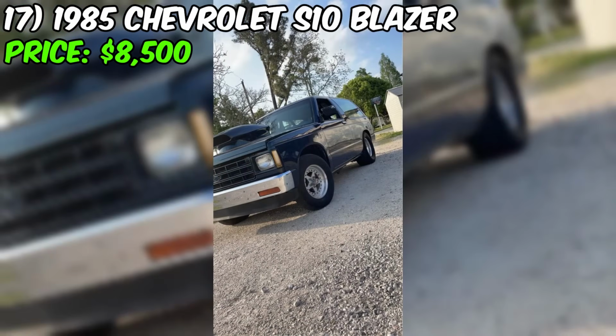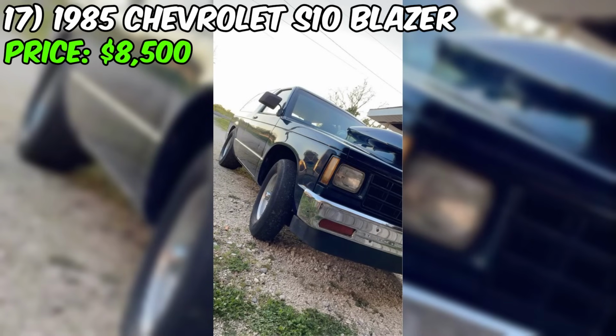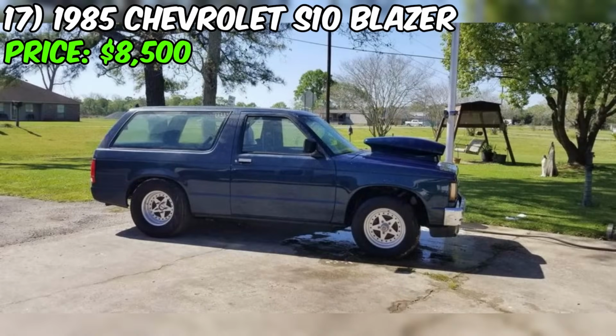As always, it's recommended to reach out to the seller directly for additional information and to arrange a thorough inspection. It's essential to assess the current condition of the vehicle, especially considering its history of being set up for the track and the modifications mentioned.